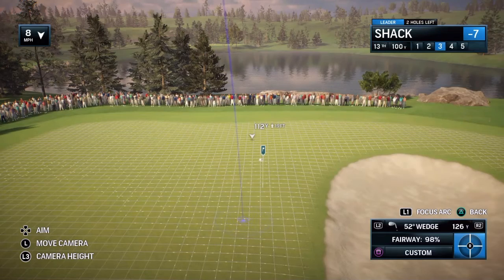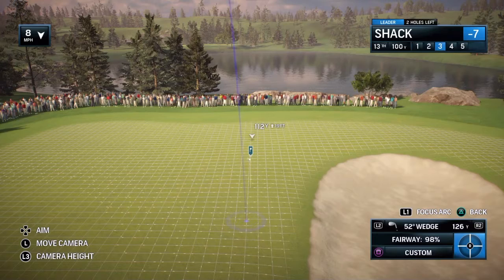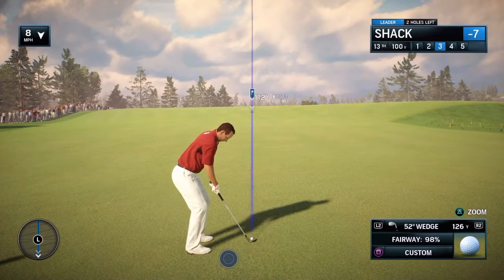Yeah, you might want to listen to the announcers or the commentators. They can leave some hints for you. The ball's not going to travel very far when it drops.